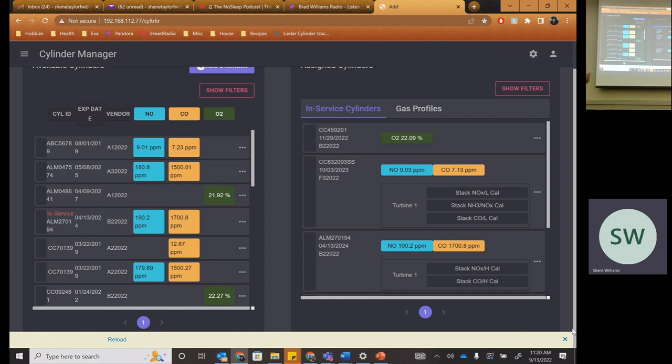For example, if I just got a new system and no cylinders have been assigned, well, then I have to go to the gas profiles and assign one because there's nothing in service right now. So let me show you how this works a little bit. So Shane, if you can pick, let me back up.